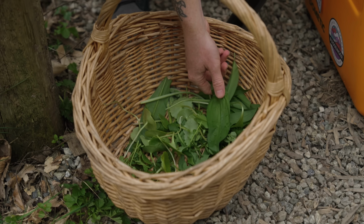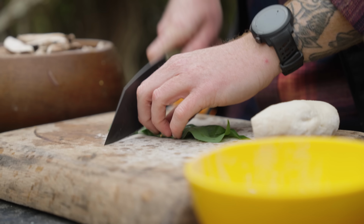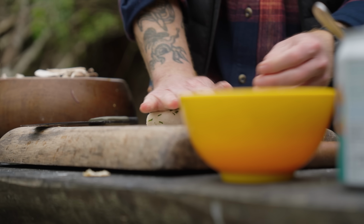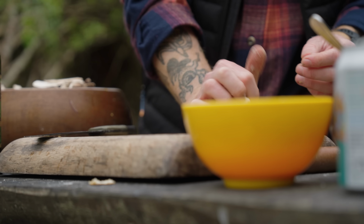I'm going to try the wild garlic in this one. Yeah. So this is what happens when cooks come together. Share ideas on the spot. Give that a roll out again.